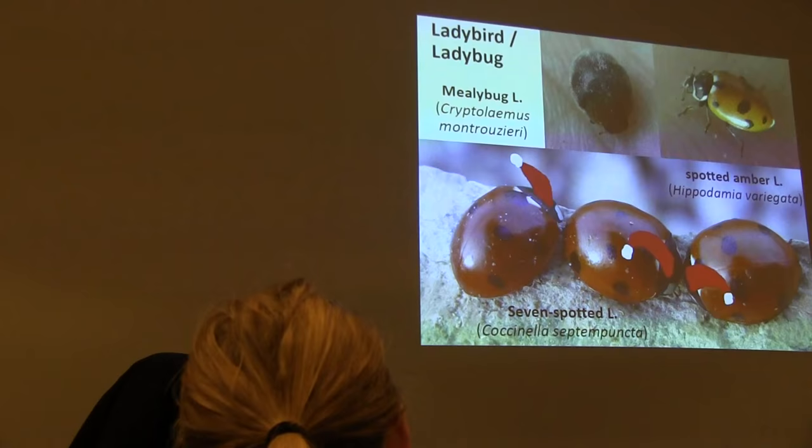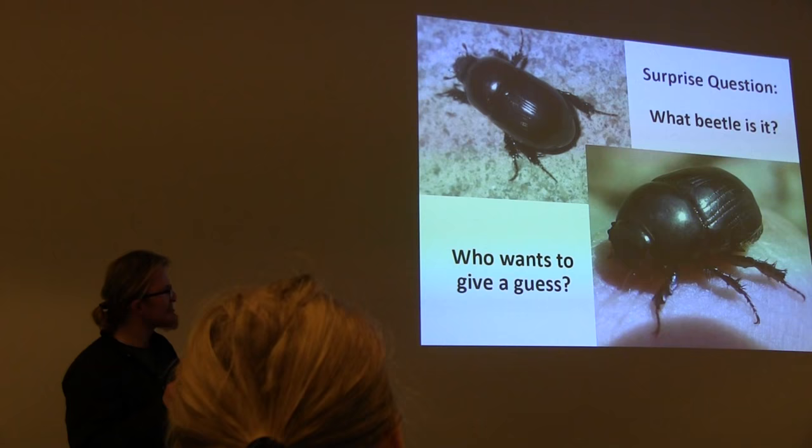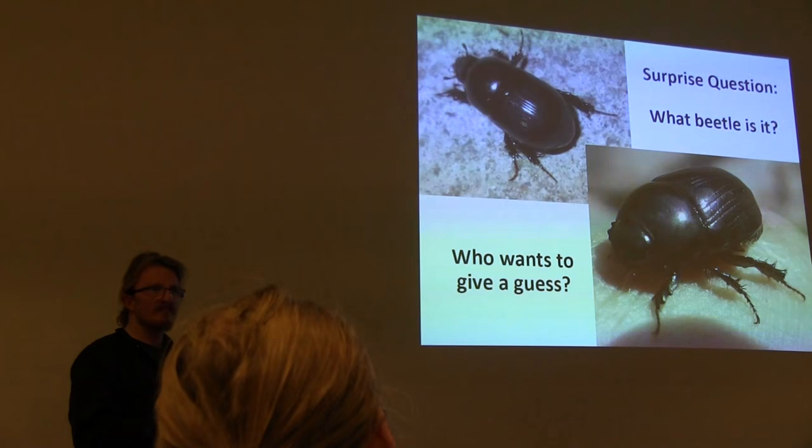So that was a surprise nobody could have been prepared for. The surprise is not that I want to know from you what the beetle is. The surprise comes after. Does anybody know what the beetle is? It's the one I passed around. I hope somebody knows. I know it, but I don't know its name.